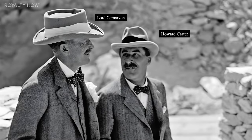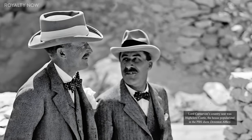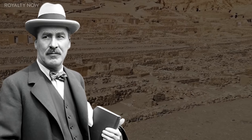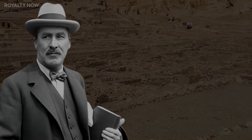3,000 years later, Howard Carter, under the patronage of British Lord Carnarvon, went looking for it. Carter had been excavating the Valley of the Kings for a few years when he set his sights on finding the boy king's tomb. He believed that there was at least one more undiscovered tomb in the valley, probably buried under piles of debris from other excavations.